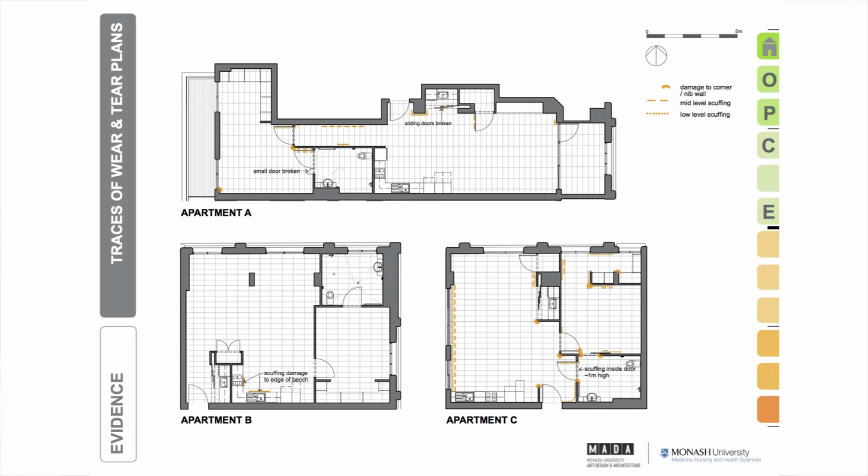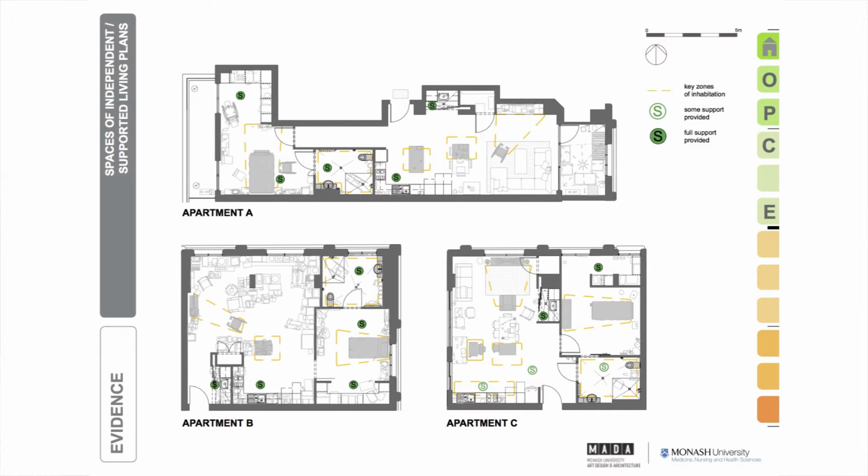These included traces of wear and tear plans, so they measured the way that the spaces were or were not fitting the particular resident. We also looked at spaces of independent or supported inhabitation. This allowed us to identify those places within the apartments where residents needed the most support.